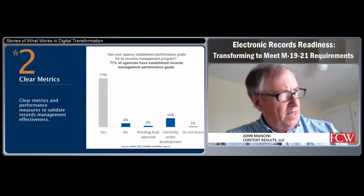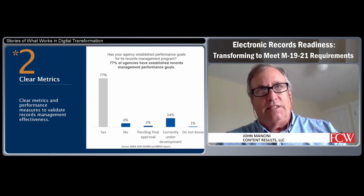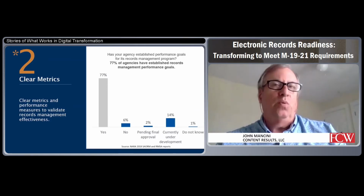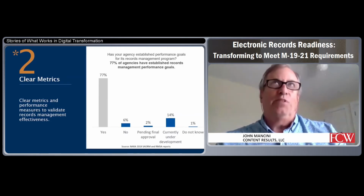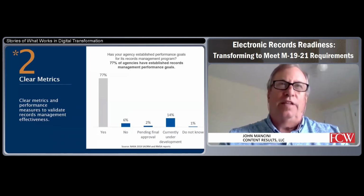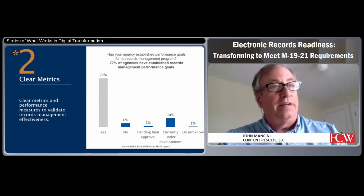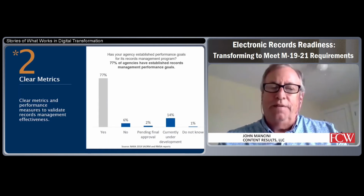The second thing, and I'm going to ask Scott to comment on this one too, is that once you have established up-to-date schedules, what are the clear metrics to evaluate performance? You can see here that 3 out of 4 agencies say they've established records management performance goals. Again, I think this is a bit optimistic in terms of what this really means when you get into an operational environment at massive scale. It is very much more challenging than some of the intentional things you might have from an aspirational perspective.